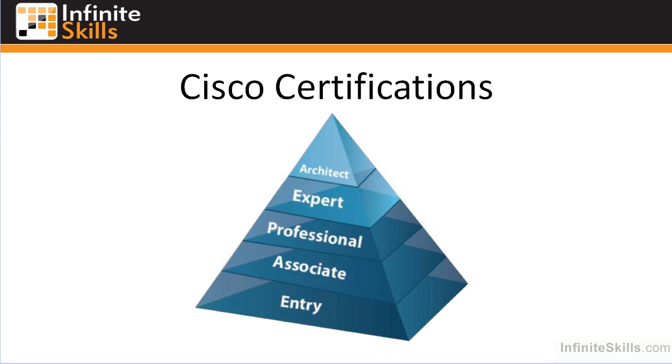The CCNP is honestly where a lot of network engineers stop, because above that requires practical exams, and the architect, I've been told, is kind of like getting a doctorate, where you design a network and you go before a bunch of other network engineers and you defend your network design to those network engineers that are trying to pick it apart. I don't know anyone that has the Cisco Certified Architect certification. I do know quite a few people that have the CCIE certification, and they're very, very good at their field.